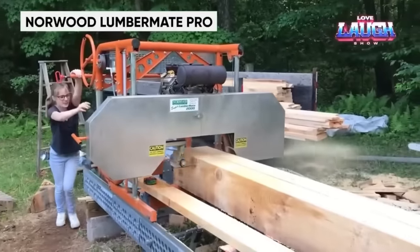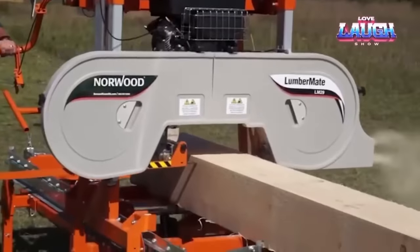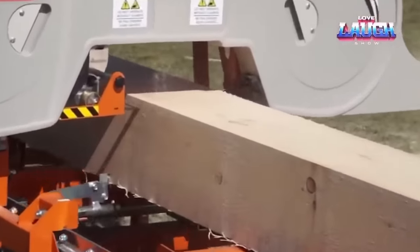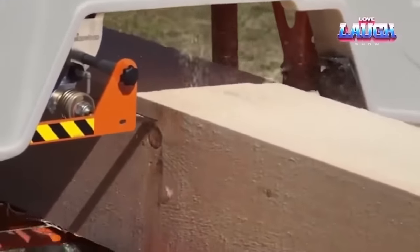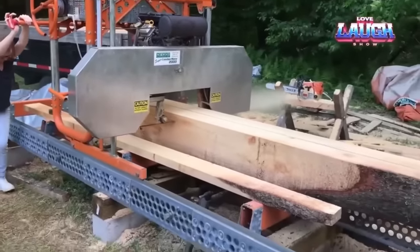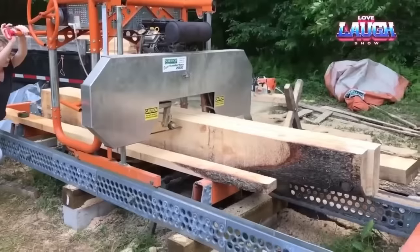The Norwood Lumbermate Pro is another portable sawmill that is designed for small-scale sawmillers and hobbyists. It is similar to the Lucas Mill in terms of size and capacity, but it has some additional features, such as a hydraulic log loader and a power feed system. The Norwood Lumbermate Pro is a good option for people who want a more powerful and versatile portable sawmill than the Lucas Mill.